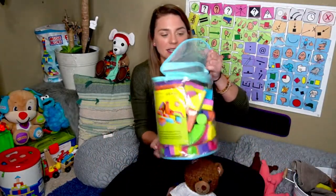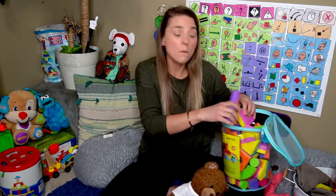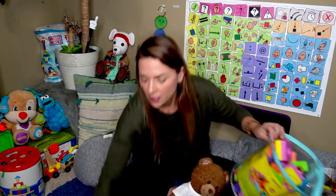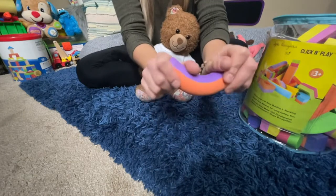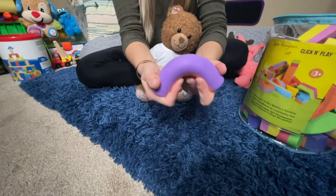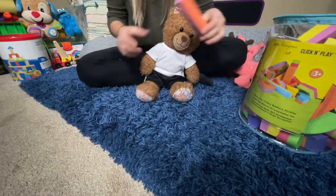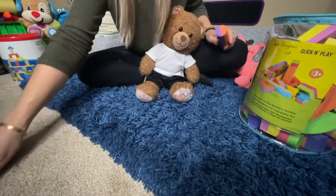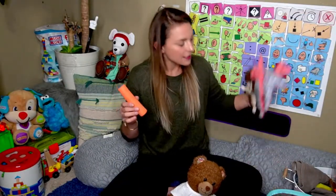Hey, look at these. These blocks are foam blocks. They're kind of soft. See? Look, I can kind of squeeze them. Oh, and they're bendy. See, I could bend them. All right, Teddy, let's build a house. We're going to build a house with these blocks. Then we can put the lovies inside.